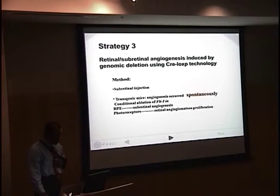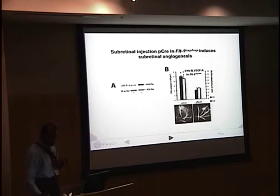And then the third strategy in this zone, or this question of zoning, is genomic knockdown of SFLT. Now, why not make a genetic knockout, you might ask. If you make a genetic knockout of FLT, it's embryonic lethal. The mouse doesn't survive. So you have to make a tissue selective knockout, and you can do that by doing P-Cre injection, that same Cre enzyme, in a FLT-loxed animal, and as you'd expect, SFLT goes down and CNV does occur and VEGF does go up.